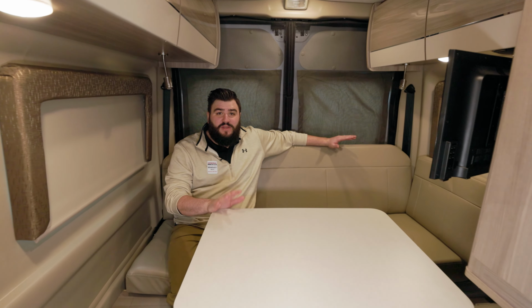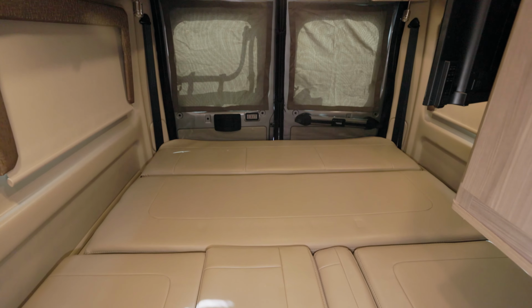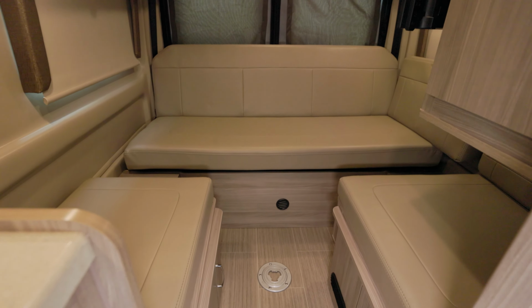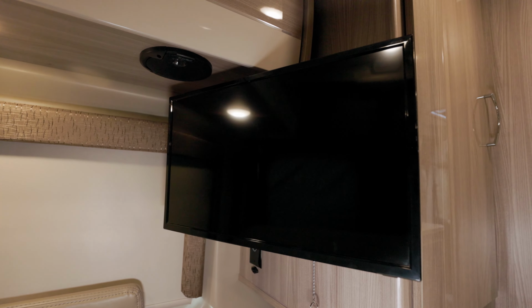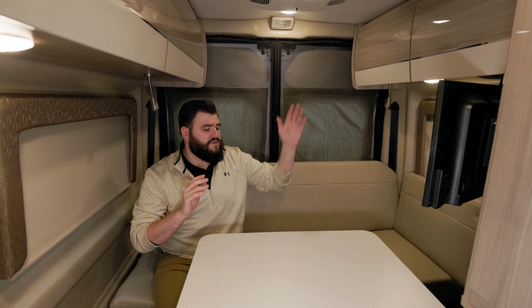Heading to the back of this B-Van, we have our integrated sofa bed system. Now this bed will actually sleep 2 comfortably back here. We do also feature a removable table here, as well as an integrated mounted TV. And as you can see around me, there's ample storage overhead as well as underneath me.